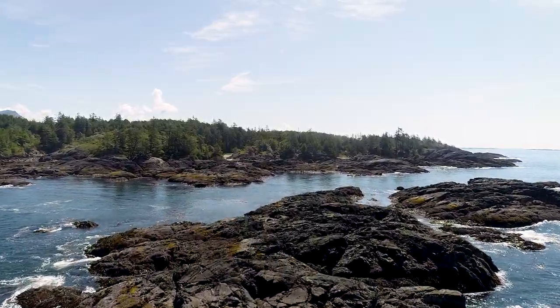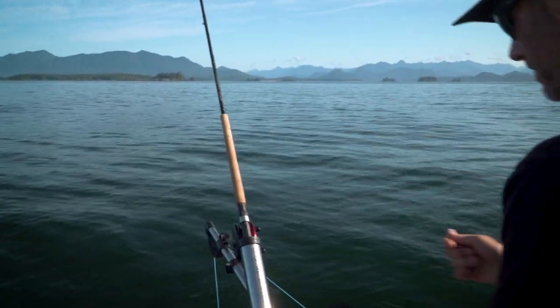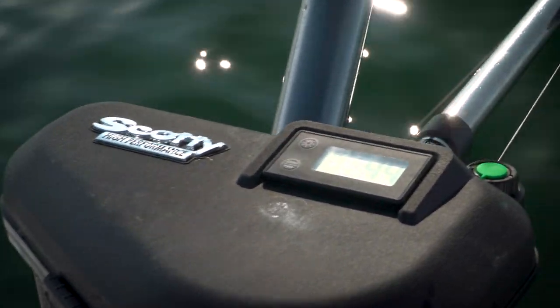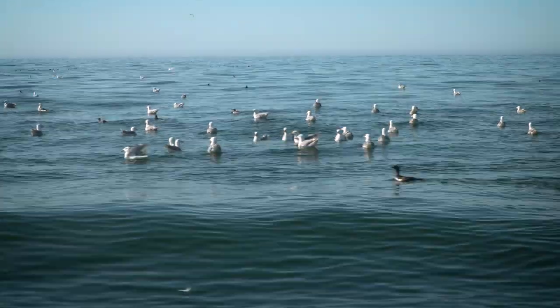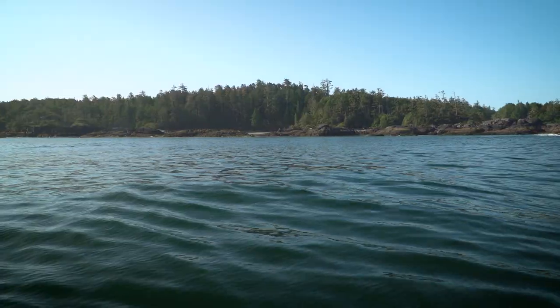There's been some changes with regs as far as retention, and that's fine. You can still get out on the water, have a fantastic day with friends or family or whoever it is that you want to spend time with, and experience everything that fishing has to offer. Just being on the water gives you a totally different perspective on things, and it truly is a special place to be.